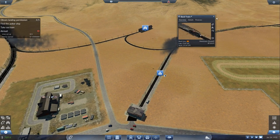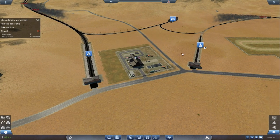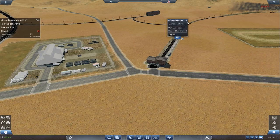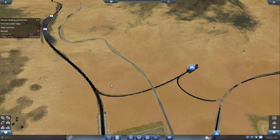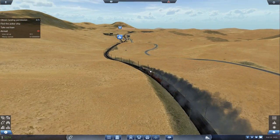Ooh, the steel train. Okay, it's still only hauling 14 steel. I wonder why it's only hauling 14. It's probably not even profitable. I don't really care though. As long as these guys are profitable, then the actual steel train doesn't matter.